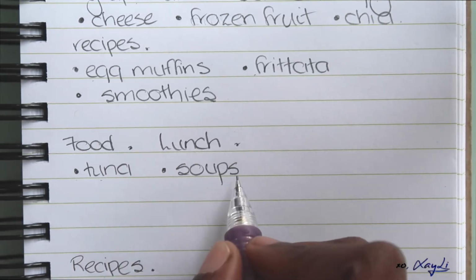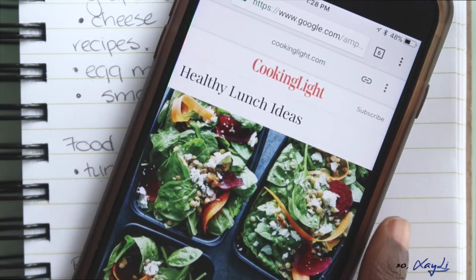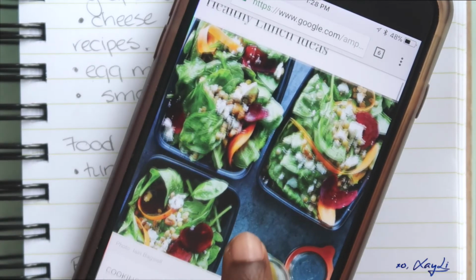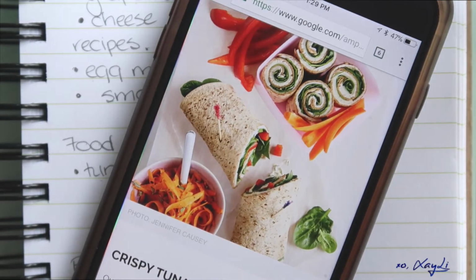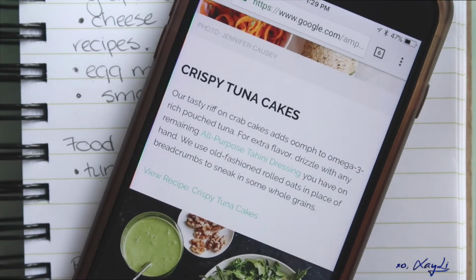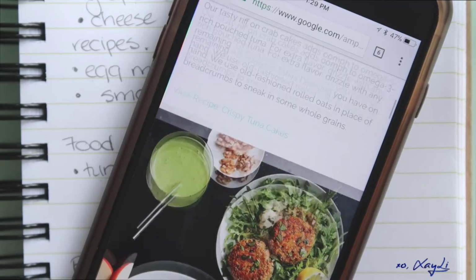And what I did here was I actually Googled some healthy lunch ideas. I went through some of them, and I wanted to see what people were having for lunch that was possibly healthy and that I can have myself. So I saw crispy tuna cakes, and this is something that I would be interested in making. I just Googled, guys, and this is what I came up with. And I checked out other recommendations on Google as well for their lunch ideas, just so that I didn't miss out on anything.